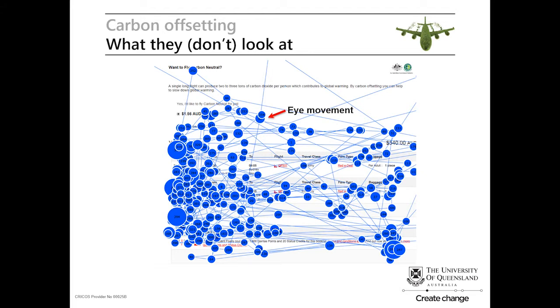Now what you see behind the blue dots is exactly the booking page on Qantas, right? You can vaguely see some Qantas flight numbers. And we asked people to book their flight in our eye tracking lab, and then we looked at what they look at. And what you see here is their eye movements. Big fat means looked at for a long time, right? White space means not looked at at all. Now let's have a look at our carbon message that's in here. Not looked at at all, right?